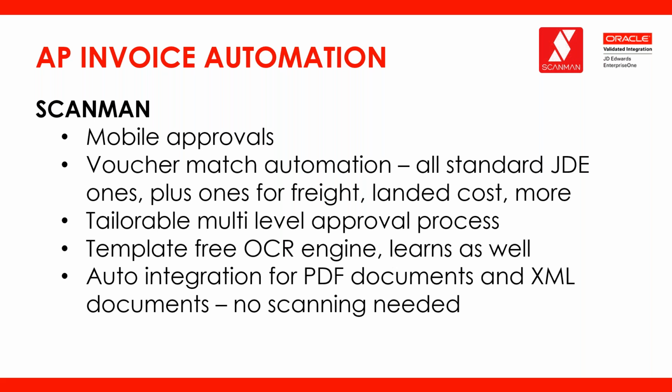At the heart of this is when you've got payables documents coming in, you're either going to have one-off type ones, so you don't have a purchase order for it. Could be some general service work that was done that was under your limit. Could be a utility bill coming in from a supplier. There are also ones coming in tied to purchase orders if you're procurement or purchase order driven. Within JD Edwards, there are all kinds of options for doing voucher match, automated voucher match. All of those are applicable and built in and working within SCANMAN as well. Plus, there are additional ones that have been added specifically for SCANMAN for things like freight charges coming in, landed costs being added on, and more.